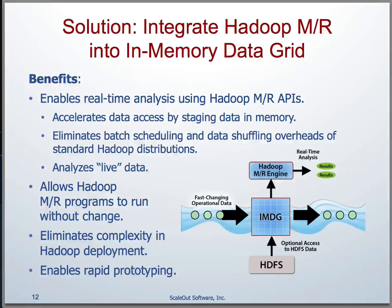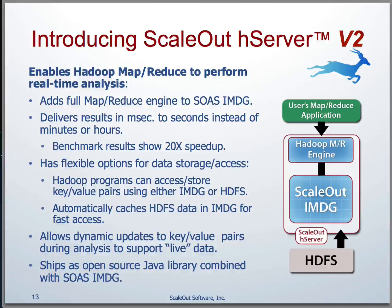So let's just look at slide 13 for a minute, which gives you a recap of what's available in ScaleOut hServer v2. It's, as I said, an integrated and standalone MapReduce engine, and it has various options for accessing data. I want to point out that data can be served from live data held within the grid, and with v2 we're introducing new data storage layout and access mechanisms within the grid that are new to our product and new to in-memory data grids to handle very large populations of fine-grained key-value pairs, as you would typically find with Hadoop MapReduce. So now you can host sensor data, individual market prices, very small key-value pairs that would not be efficient to ordinarily store within an in-memory data grid, which typically is designed to hold much larger objects. So we can not only host very fine-grained objects, but we can efficiently get them into the Hadoop MapReduce.